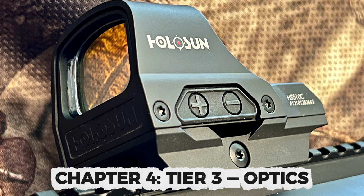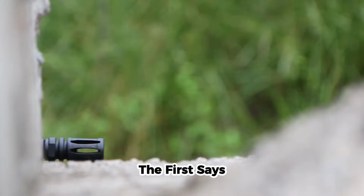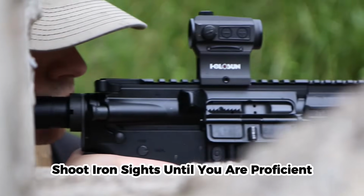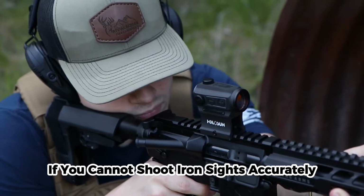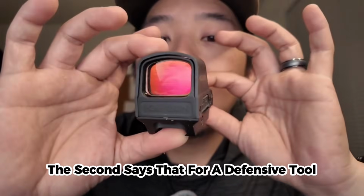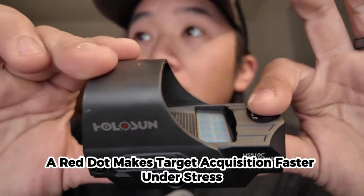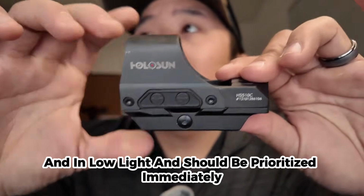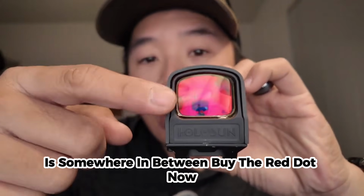Chapter 4. Tier 3. Optics. You will hear 2 schools of thought on optics. The first says shoot iron sights until you are proficient, then add a red dot. The logic is sound. If you cannot shoot iron sights accurately, a red dot will not fix your fundamentals. The second says that for a defensive tool, a red dot makes target acquisition faster under stress and in low light, and should be prioritized immediately. The correct path at this budget level is somewhere in between.